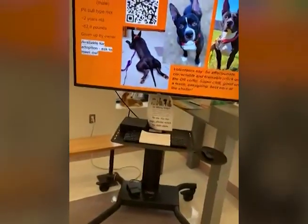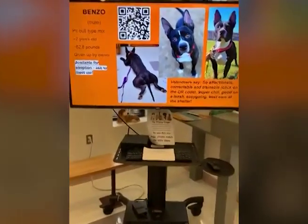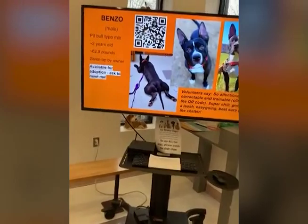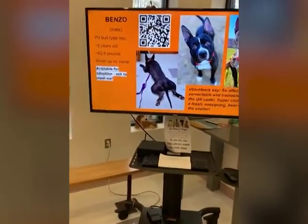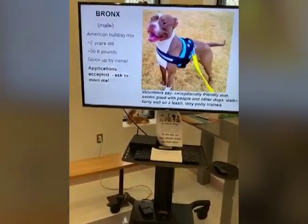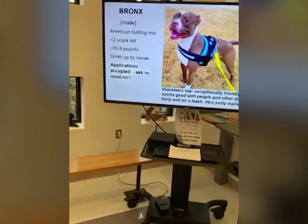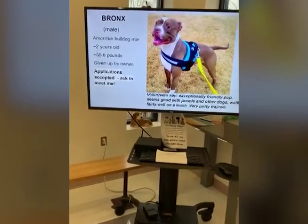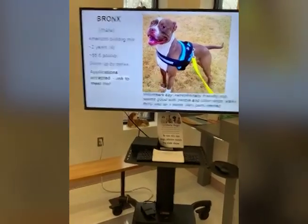We've got Benzo. Benzo's a pit bull mix, 2 years old, 62 pounds, given up by owner, very affectionate, correctable, trainable. Click on the QR code and see how the dog interacts. Bronx is an American bulldog, 2 years old, given up by owner. Exceptionally friendly, seems good with people and other dogs, very potty trained, walks well on a leash.